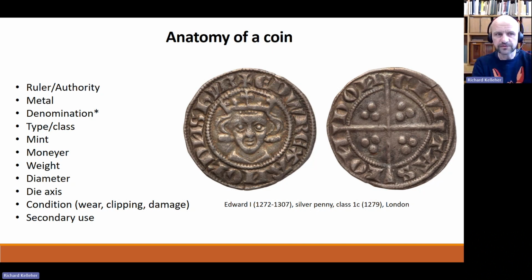The other things, type and class, are classifications that have been established over at least 150 years, some of which are still used today. They allow us to put coinage types in series and help to date them. The mint, the place where a coin was made, is very important. Moneyers are sometimes indicated, certainly before 1279, and then the weight and diameter. These are 2 of the factors that help us ascertain denomination. People who used these coins in the medieval period would have been much more familiar with what the size and the weight meant in terms of value compared to modern populations.